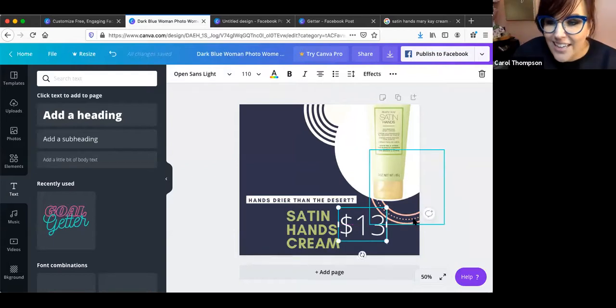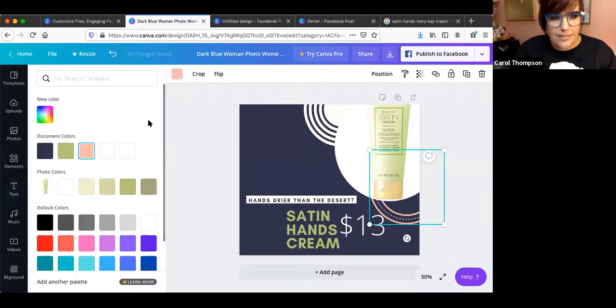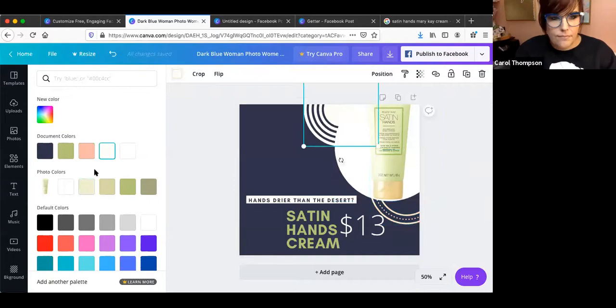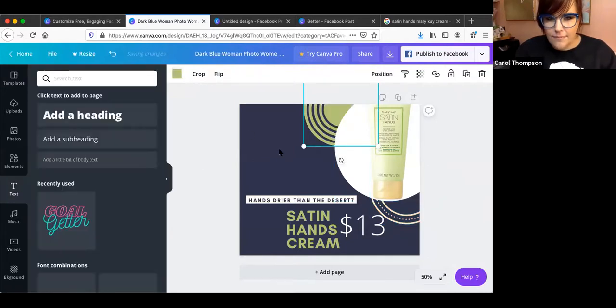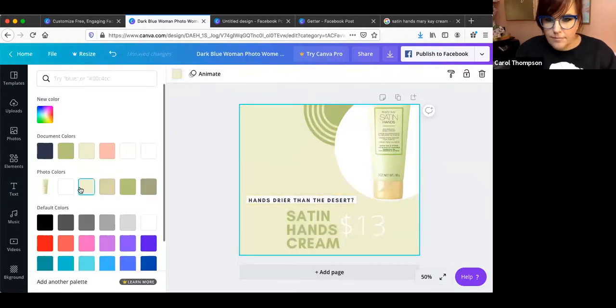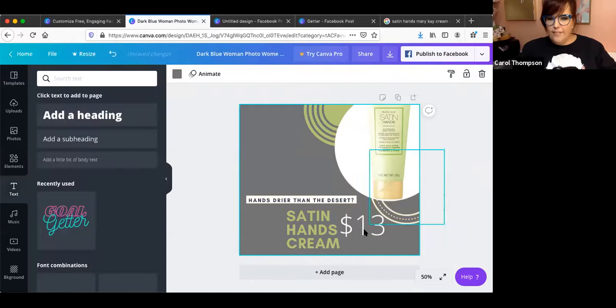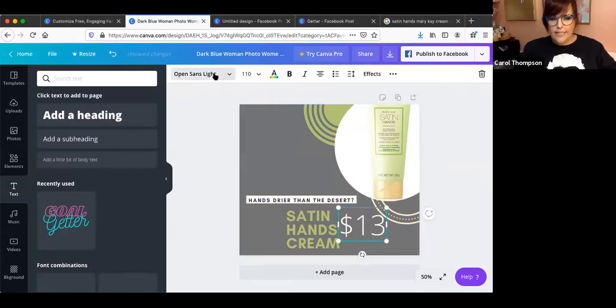Again, I can change the colors of these graphics. So you don't have to stick with these colors. I can go up here to this little box, and I can pick a different color. Even the background, I can change. So use your thoughts and think about what looks nice together, what doesn't.